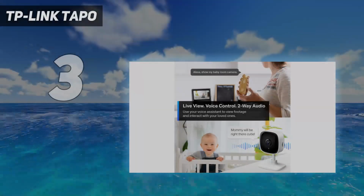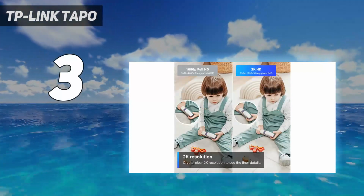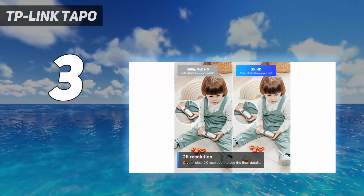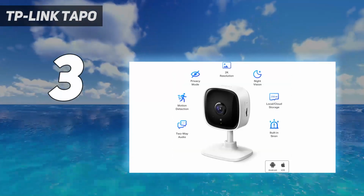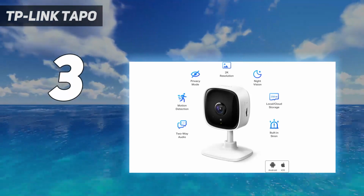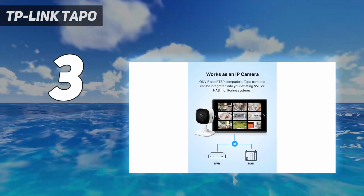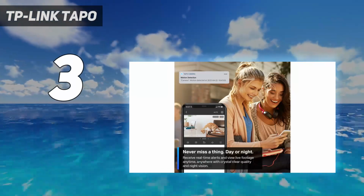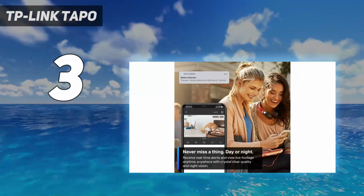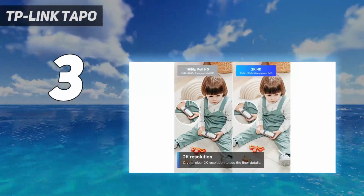TPLink Tapo. Affordable and feature-packed, this indoor security camera from TPLink is a real bargain. If you are simply looking to monitor a fixed view of an entrance or a specific area, there's no need to spend more than this. The C110 can stream and record video at up to 2K resolution, supports two-way audio, with some lag, and has a slot for up to 256 GB microSD cards to keep recordings local.